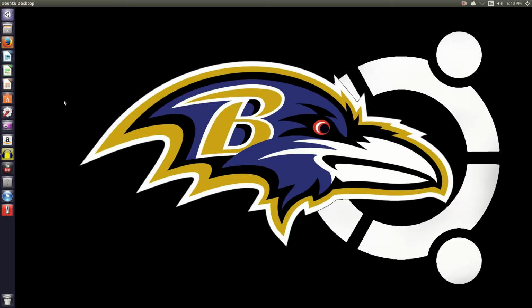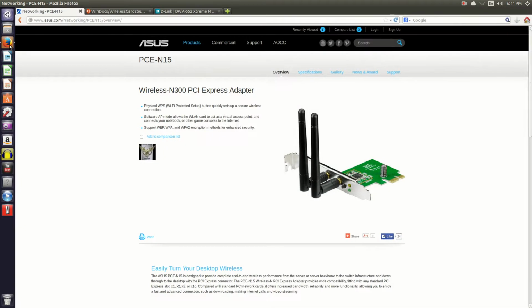So that being said, I went to my local computer store where I purchased all my other components from, and when I was looking through the selection in the store, I came across the ASUS PCE N15 wireless card. Now, I'd often defer to ASUS products, primarily because a lot of the products have driver support, and this particular one has driver support.